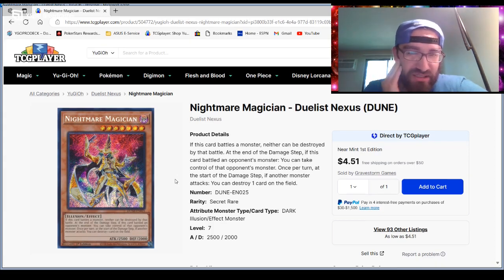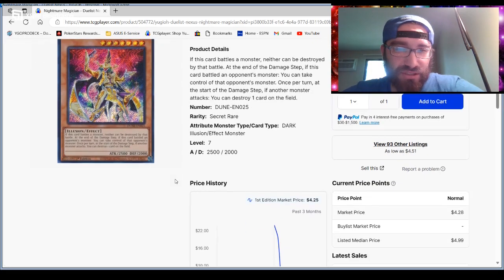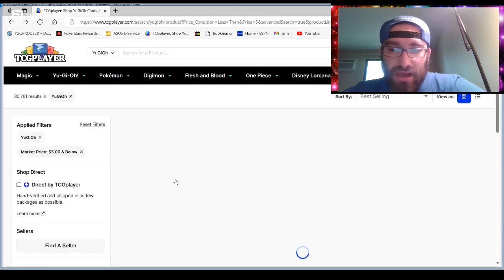I don't get it. I think it's because it says Magician, and it's level 7 with very near to Dark Magician stats, so people assume it's a Dark Magician card. It's an illusion, though. Okay, maybe that's why. I don't know.